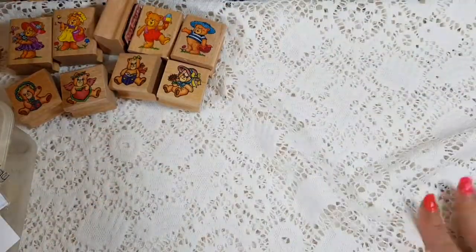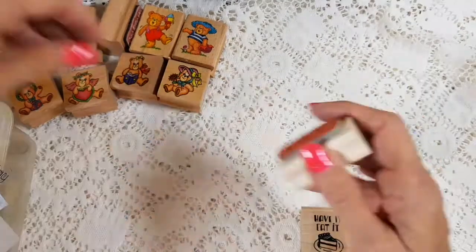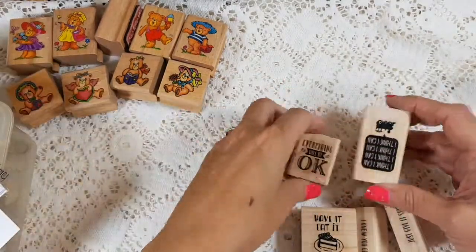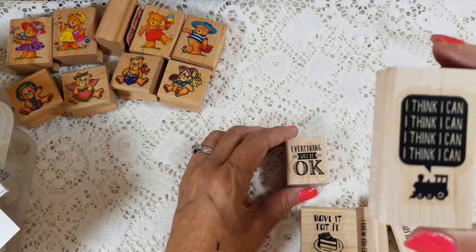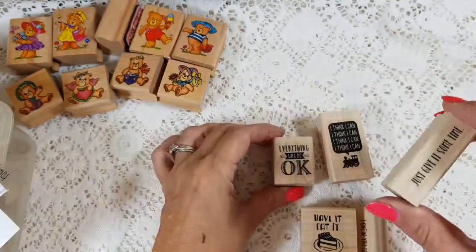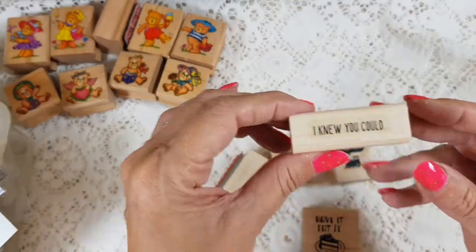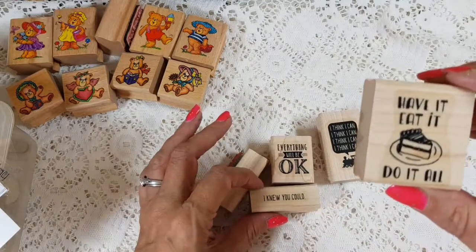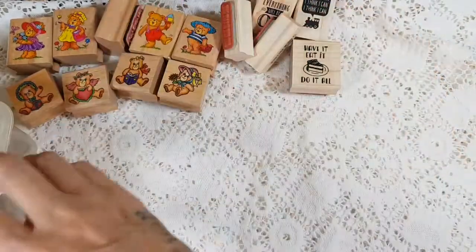So we have those. Then I have, oh, this is just a pain, this putting this on here. 5 Stampin' Up stamps. I think I can, I think I can. Everything will be okay. Just give me some time. So there's a set of Stampin' Up stamps.